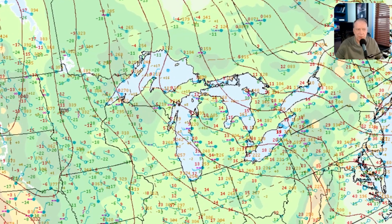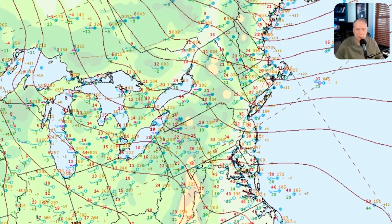For the lower 48, we're going to look at the surface analysis here, which has station models that tell me dew point, temperature, and wind. The first thing that draws attention is that departing low there in eastern Canada. Zoom in a little bit and go up to that part of the world over here, and that's this one right here, and it is producing a strong wind flow in behind it. We'll zoom in a little bit more. Great Lakes eastward, we're looking at very strong winds.